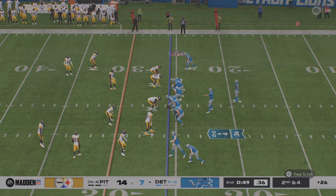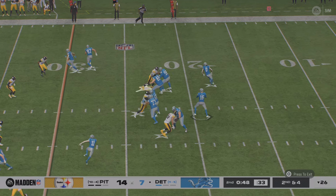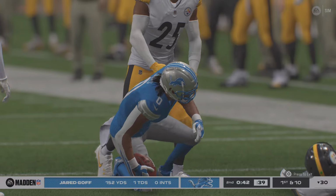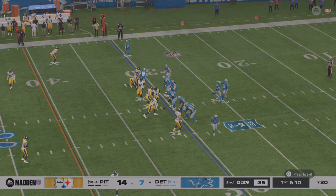Offense at the line, but they won't snap it. We've got a timeout. 2nd and 4 at the 26. From the gun, Goff dumps it off to his running back, and he'll take it up to the 30 before being brought down. Lions really moving with a sense of urgency.